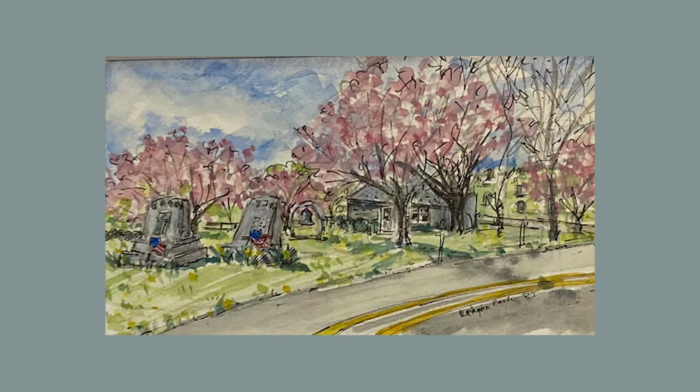Legion Park in spring is another pen and ink with watercolor. The pink blossoms bring warmth to the grays of the monuments and the road curving in the right foreground.